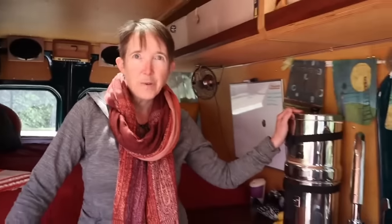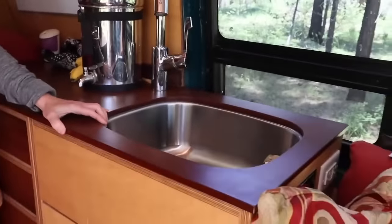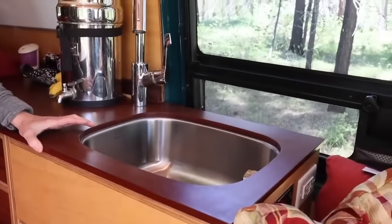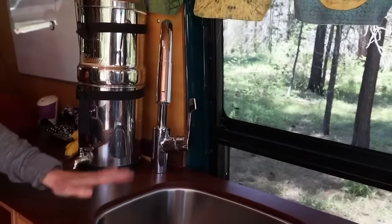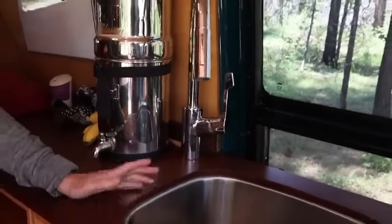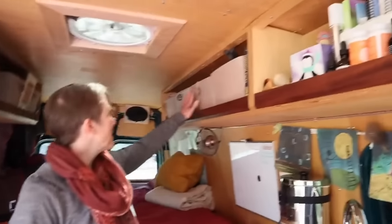So I do have a 40-gallon water tank, and I drink all of my water from my water tank, but I filter it through a Berkey water filter. My sink, it was important to me to have a sink big enough to wash my dishes and to wash my hair, and so this is a bar sink that you can get at Home Depot or Amazon. And up above, this is basically my dresser.